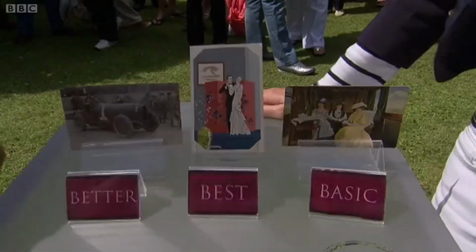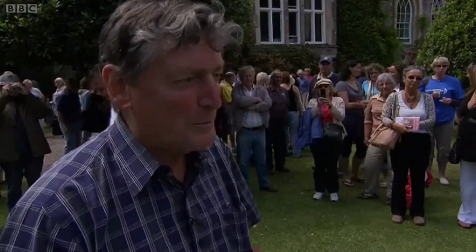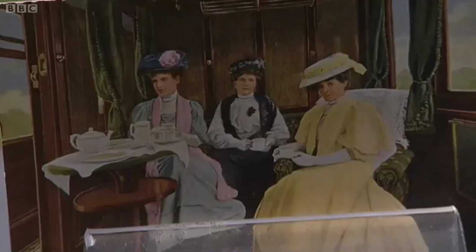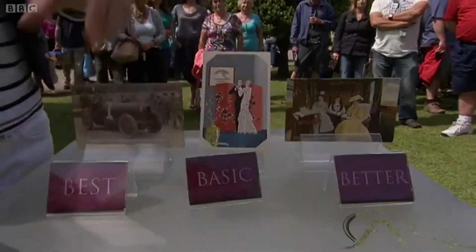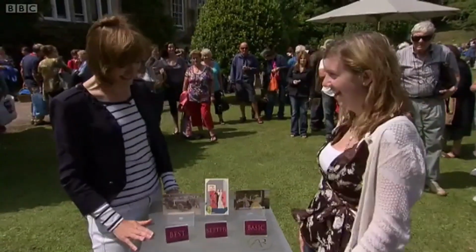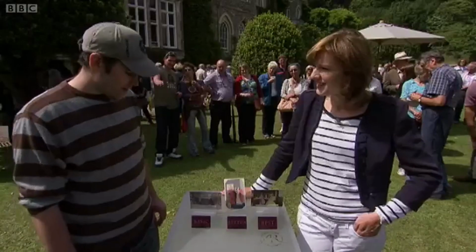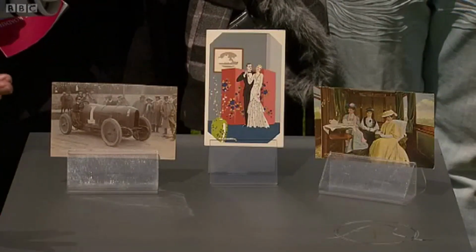The best postcard in this collection features an image of a monumental historical event, the first and only time motor racing was held on Weymouth Beach in 1913. This postcard likely represents the only surviving photograph of its kind. Its uniqueness and historical significance greatly enhance its value, estimated at... And then one is worth £100, which is a fantastic price for a postcard.